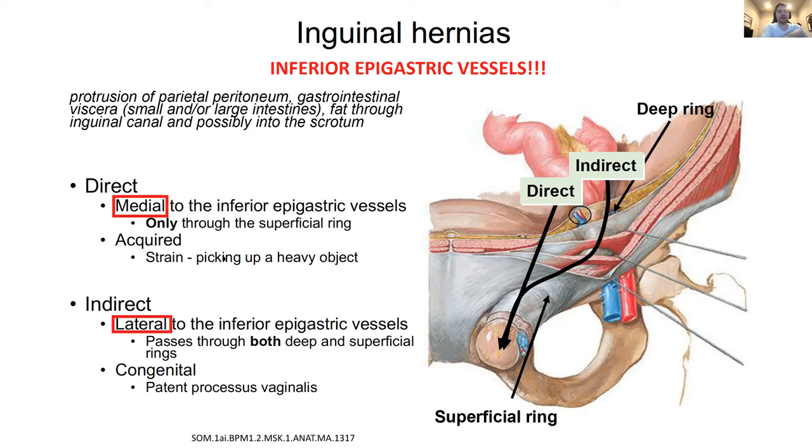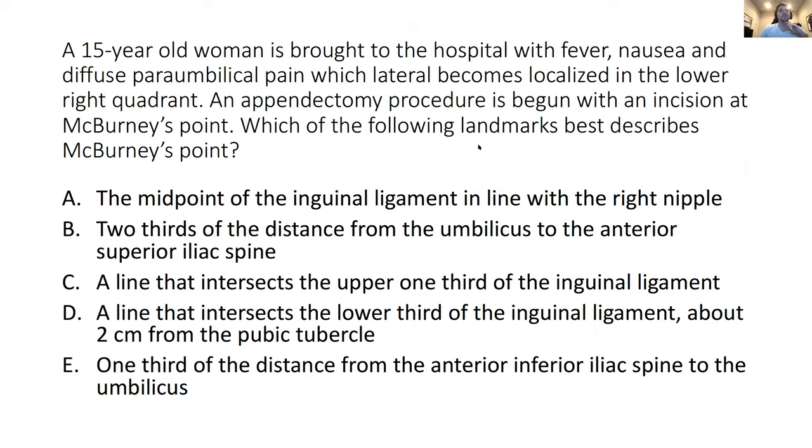Typically, this is a traumatic, acquired injury, like a strain or picking up a heavy object, whereas indirect hernias are typically congenital. A good buzzword is patent processus vaginalis. If it's patent, that means it's still a hole that allows the bowel and intestines to go through it. So keep those in mind. I'll get a question on that.